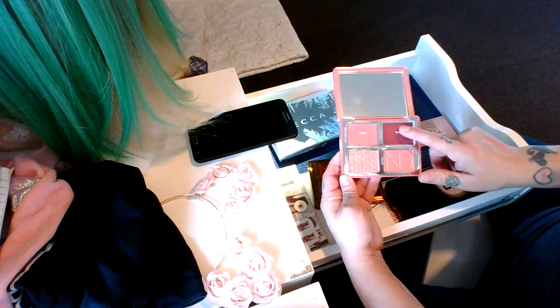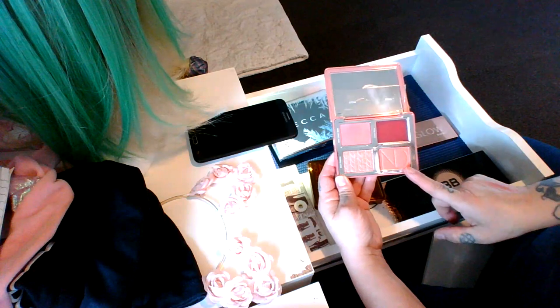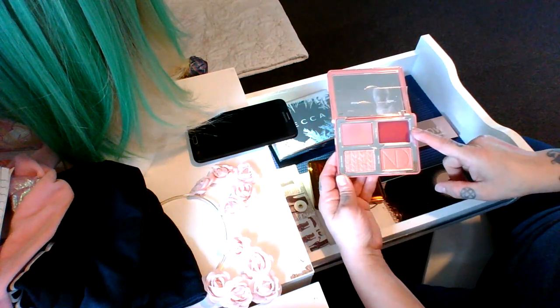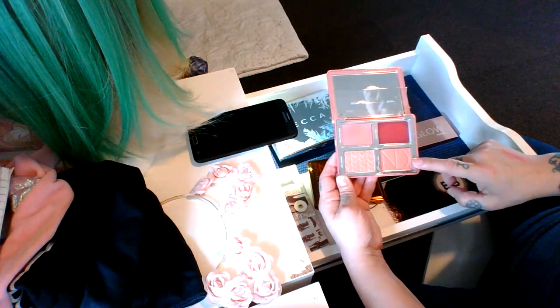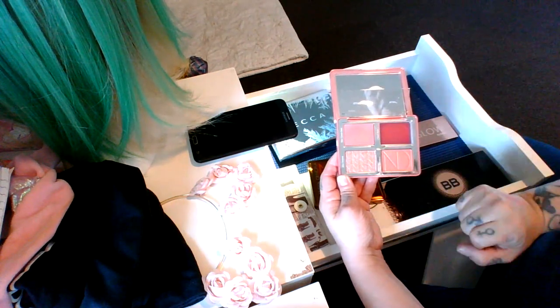So a deep blush cream. This is a shimmery blush cream, and this is a shimmery blush, and this is a highlight. I would use this one very lightly with a stippling brush because it's cream, and then I could put this on top of it. Or I mix these two together and it gives me a very beautiful light blush.